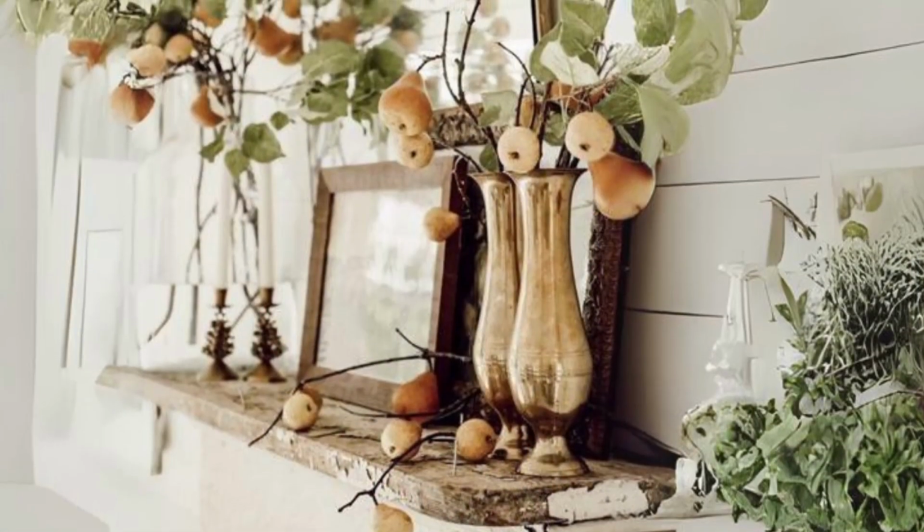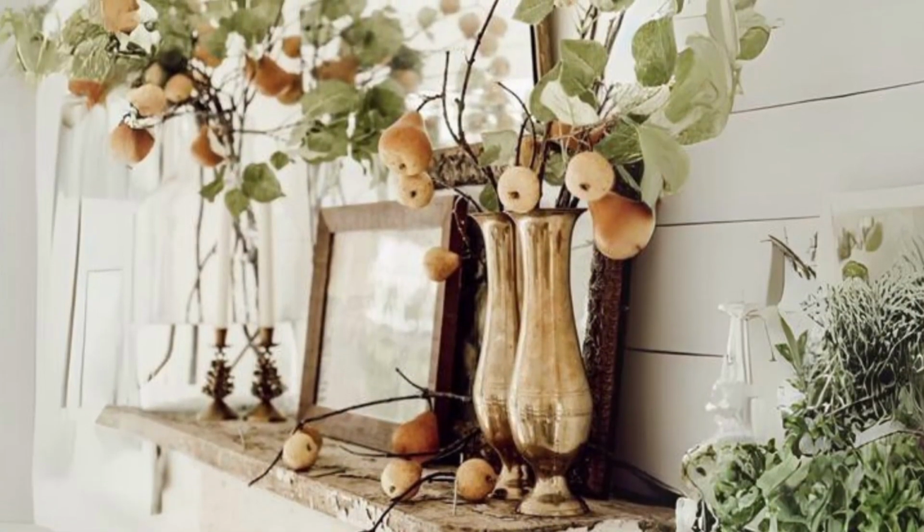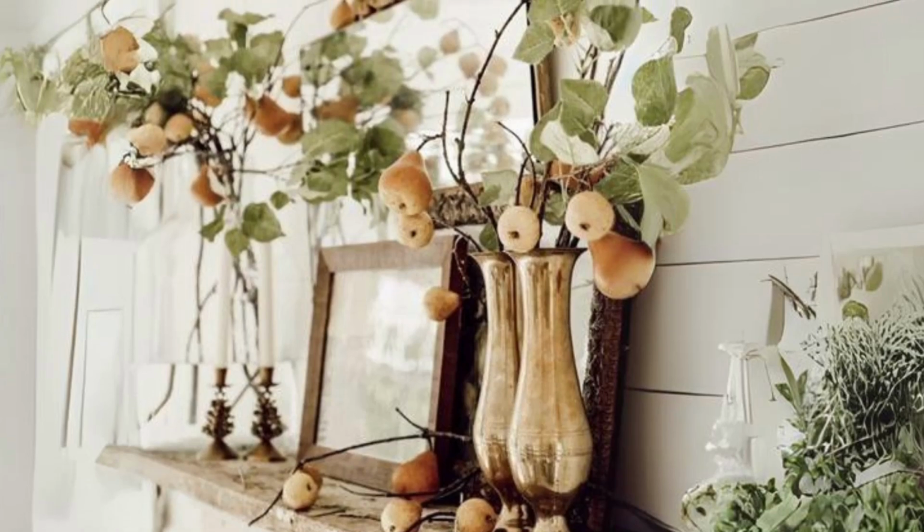Mantle with leaves and pears. Decorate your mantle with fresh branches, leaves, and pears for a unique and non-typical fall look.